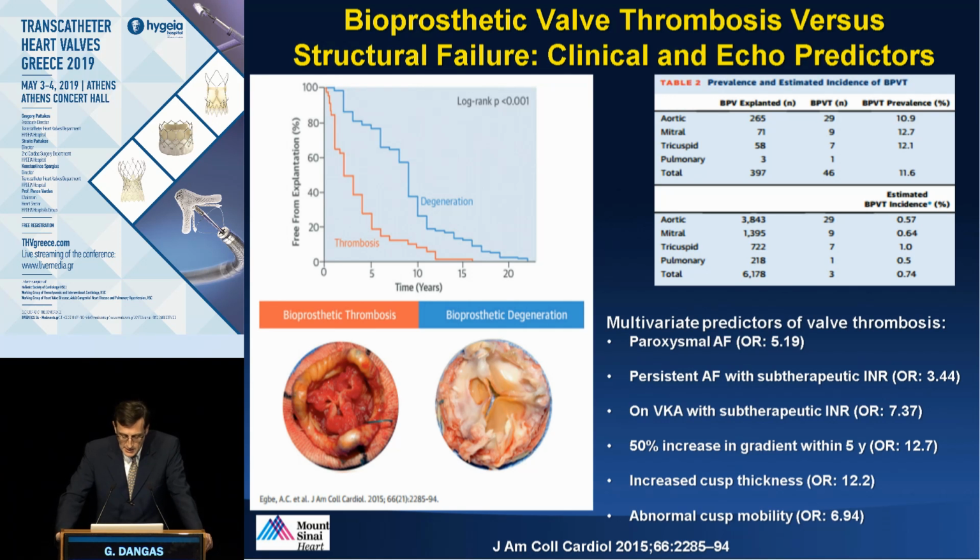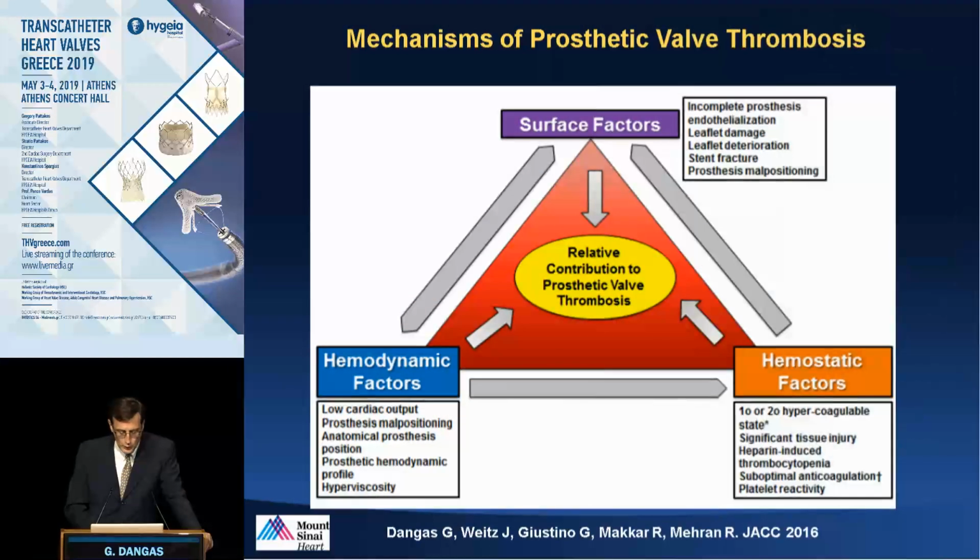You can see that the multivariate predictors of valve thrombosis in bioprosthetic valves from the surgical literature are really nothing too crazy. They include abnormal cusp mobility and cusp thickness, very difficult aspects to measure, as we discussed already, and some other factors that are associated with the need for anticoagulation anyhow, such as AFib and all that. So nothing that can be a clue from a clinical point of view.